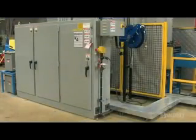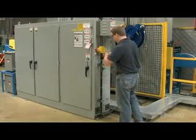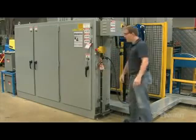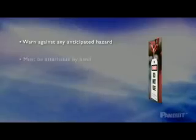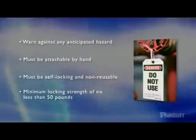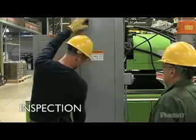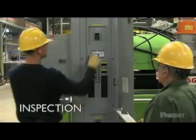Locks and lockout devices must be substantial enough to prevent removal except by excessive force, with special tools such as bolt cutters or other metal cutting tools. If you lose your key, your supervisor should be alerted immediately. Tags must warn against any anticipated hazard. Tag ties must be attachable by hand, self-locking, and non-reusable, with a minimum locking strength of no less than 50 pounds.